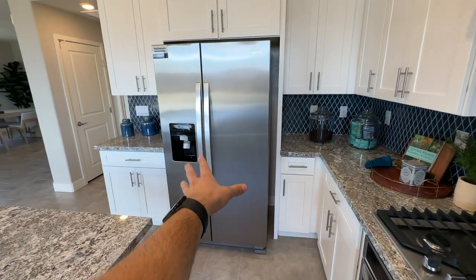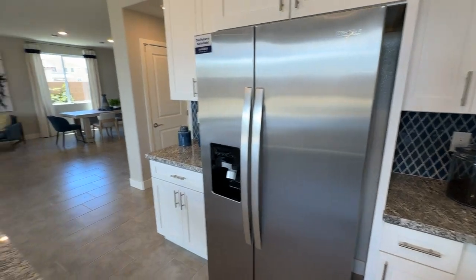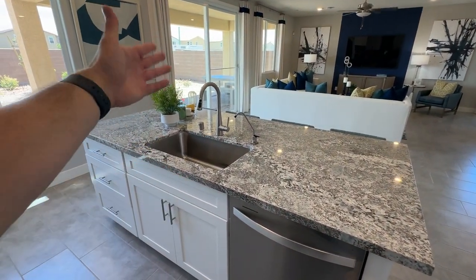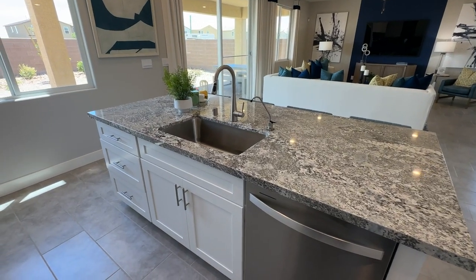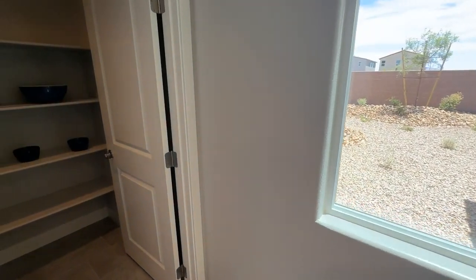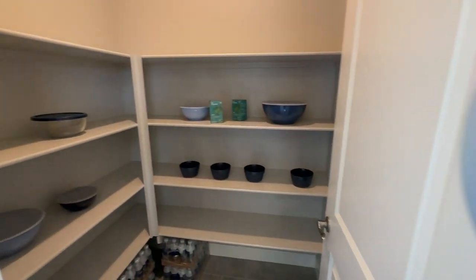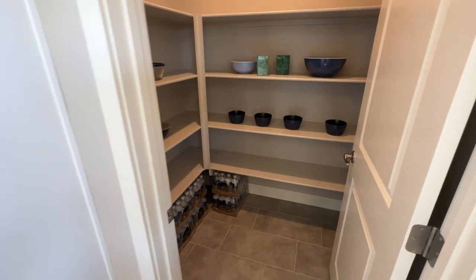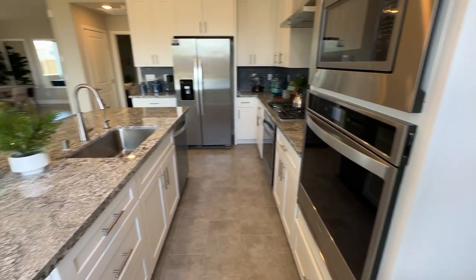Also, the refrigerator is not included. This one costs like around $1,400 or so. And then you can see the undermount sink, all the included features here. Really nice. Usually what people tend to upgrade to for the most part. As you can see, the pantry is spacious. We have two racks right there.